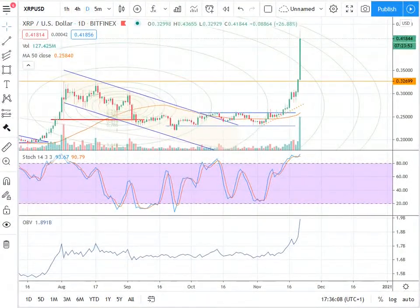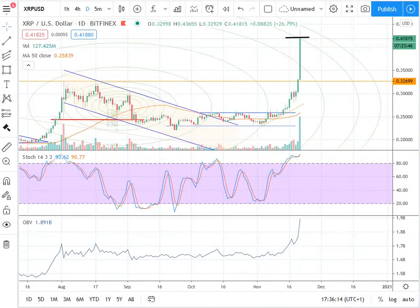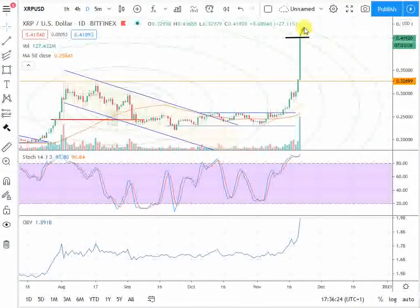So let's say that I sell right here at this point where we're crossing this ring, and then price continues up after that point and we hit the next ring. Well, is that a big deal? No, it's not. And I'll tell you why. We're going to correct at some point.